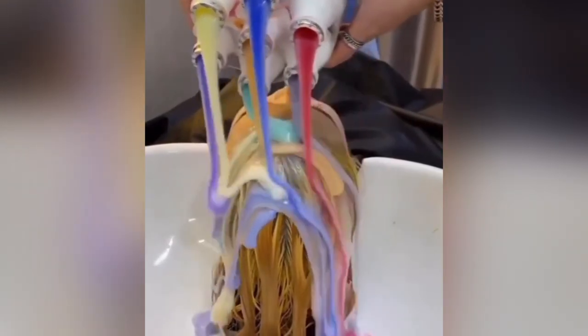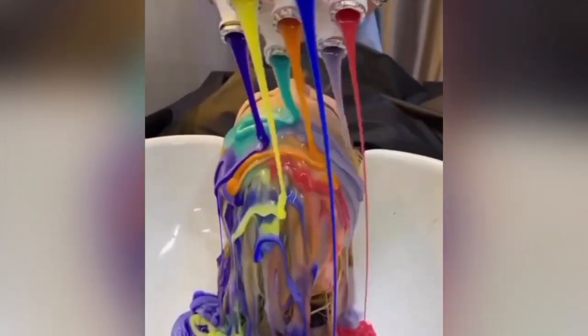This is what we call a mishmash, rainbow colors on your head, quite an artistic approach to life.